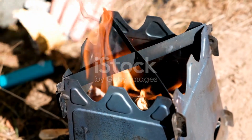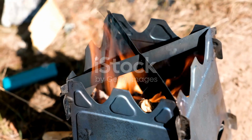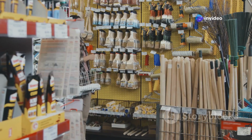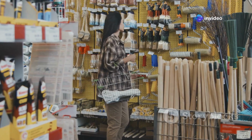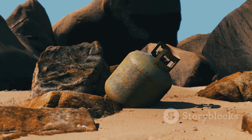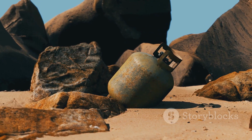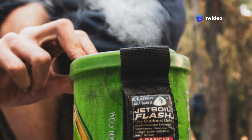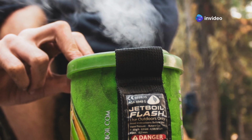Section 5. Fueling the flame, butane availability and storage. Butane canisters are readily available. You can find them at most hardware stores, camping supply shops, and even some grocery stores. They are relatively inexpensive and easy to store. Always store butane canisters in a cool, well-ventilated area. Keep them away from direct sunlight, heat sources, and flammable materials. Never store them near a stove or any open flame.